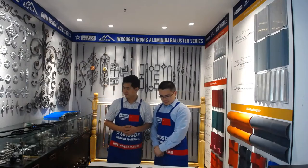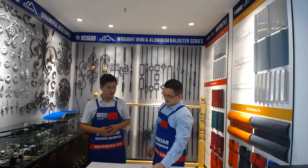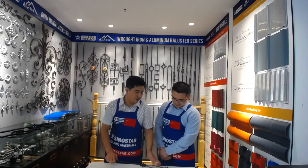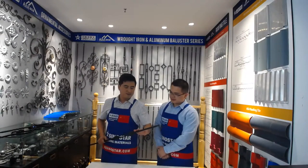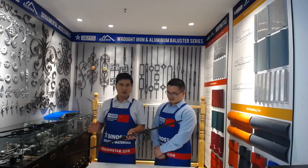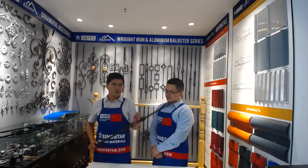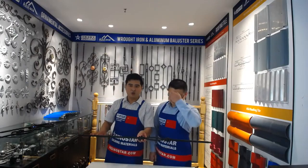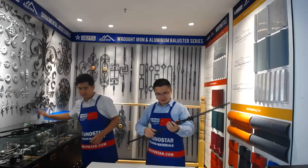And then the next part is the package for the balusters. Before we talk about the packaging, I will show another quality, the surface. Because when using balusters, customers always worry about the surface paint falling off. Later, I will do another simple test to show our paint quality, the surface quality.